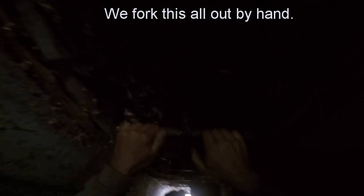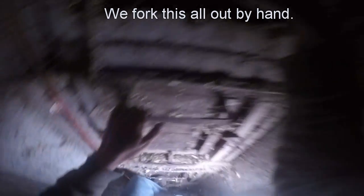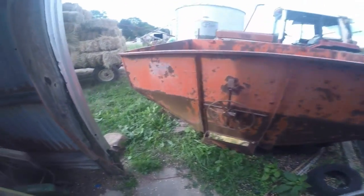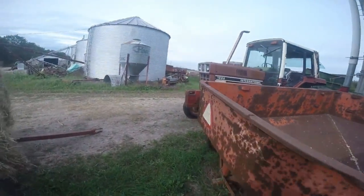Oh well. 16 foot's a good enough throw. Our silo is 16 by 55. I wish it was 60 just because it sounds taller, you know, cooler. Everything's always cool when it's big and long, right? Okay.